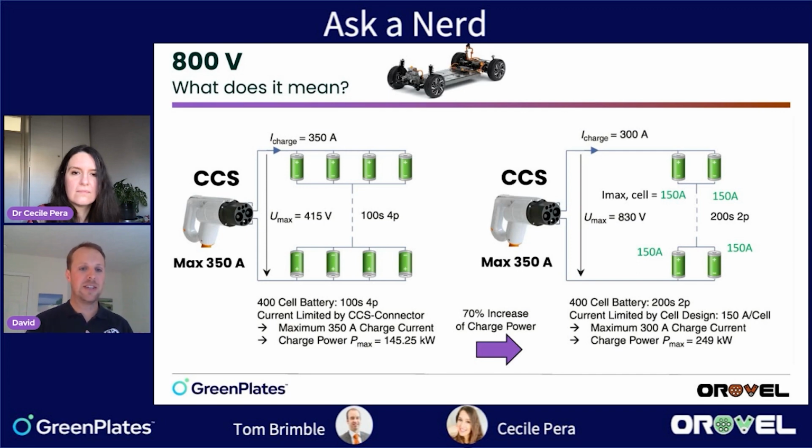But if your bottleneck is the charging infrastructure and the rest of the vehicle, then clearly going to the higher voltage and reducing the current gives you much better performance. So it really depends where the charging infrastructure providers go with this, and the trend definitely seems to be towards going to 800 volts. It means that the cable between the charger and the vehicle doesn't have to be the size of a fire hose.